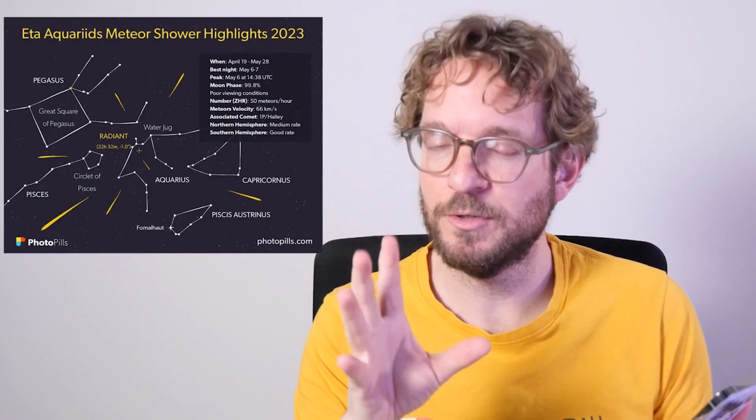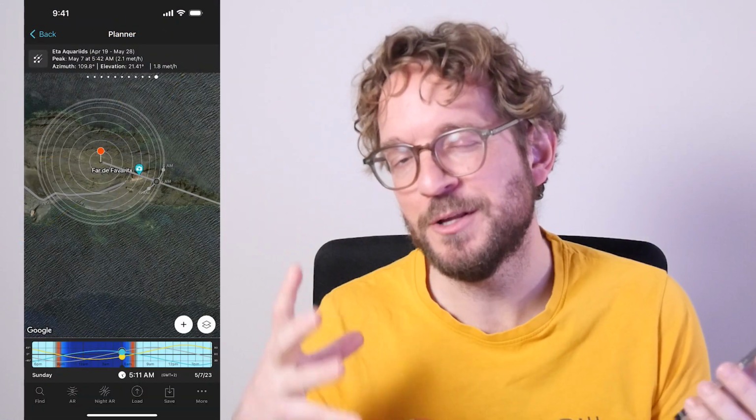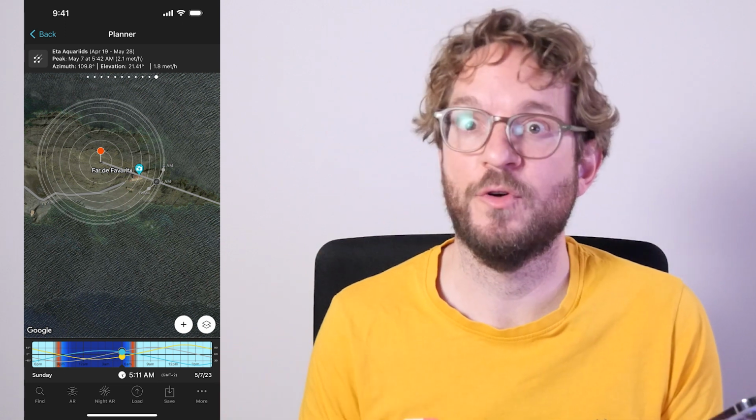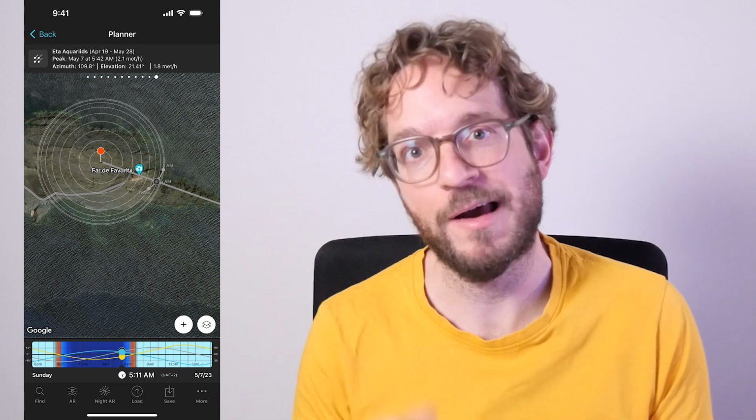The Eta Aquariids meteor shower is peaking on the night that goes from May the 6th to May the 7th. Around 2 meteors per hour are expected at the peak. Why so few meteors are expected at the peak? Well, this is because the moon with a phase of 99% will be above the horizon, washing out most meteors.